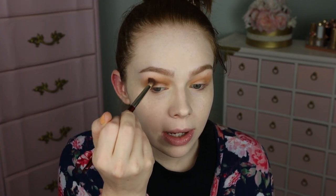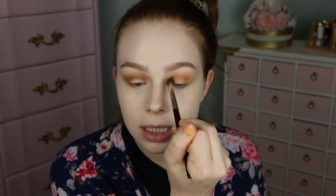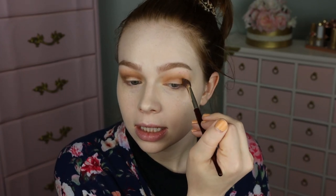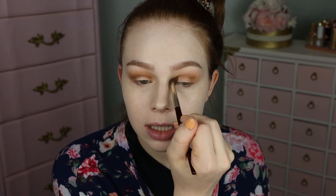But it's blending really well. And this brush really does get right into the crease. If you do have smaller eyes or hooded eyes, this is a great type of brush to have rather than just something that's big and fluffy all around. This is more precise.